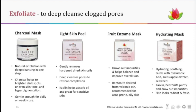I love this. You can use this every single day. It is not an overly drying or overly aggressive mask. In fact, your skin feels and looks terrific after using it. It's really a crowd pleaser. It's such a beautiful mask, and you get results. Equally, the light skin peel. The charcoal bamboo mask was launched, I think, about 2 years ago. Light skin peel mild exfoliant is one of our oldest products, and whoa, it's still a top seller.